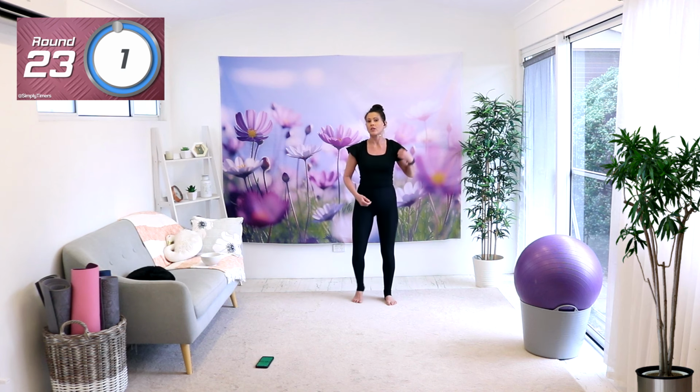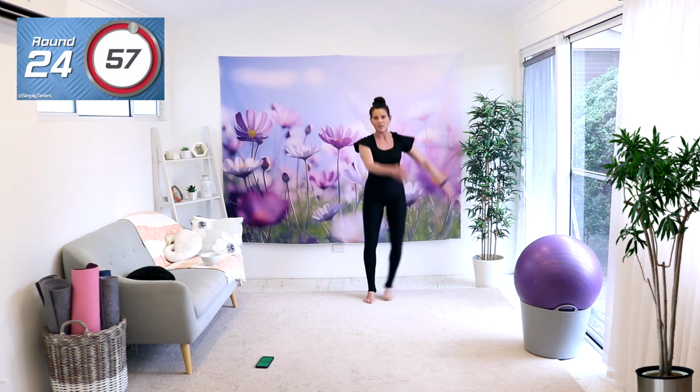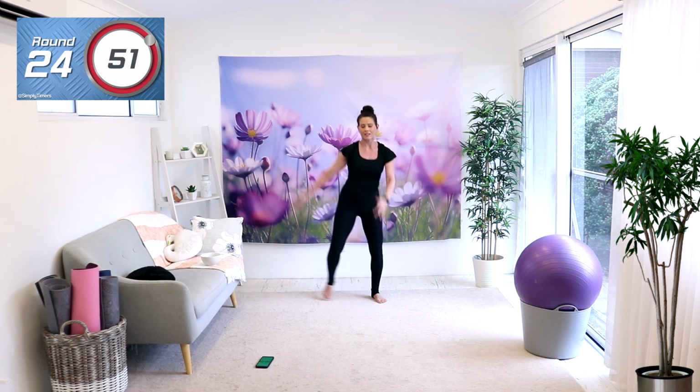fight or flight mode. So we're going to go L-shaped arms, step out to the side, a little bit of hip if you want it, otherwise just keep it really tap tap like that.